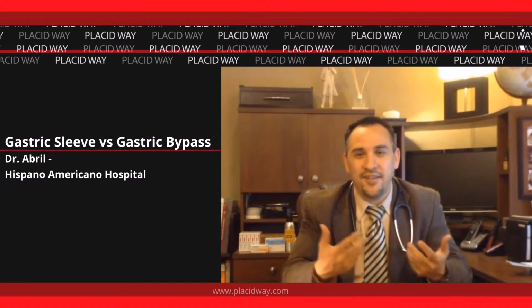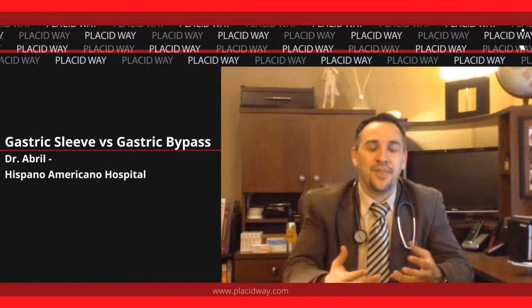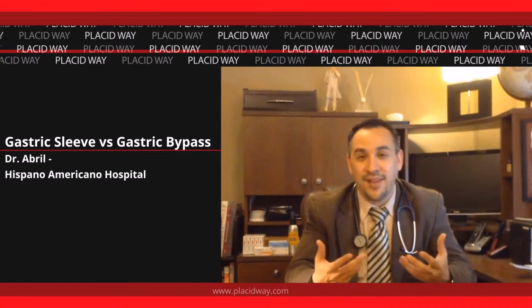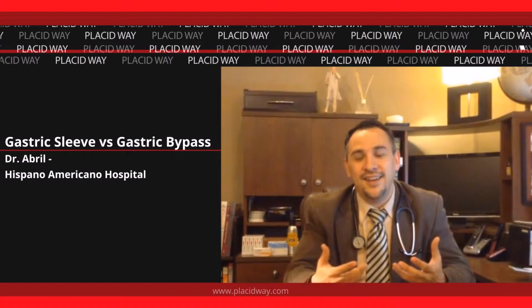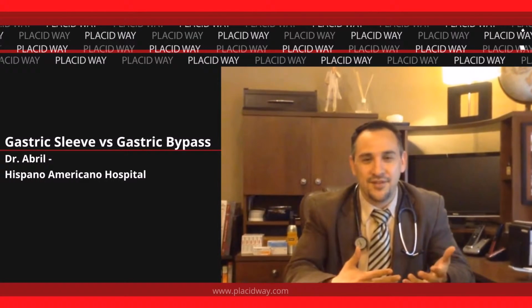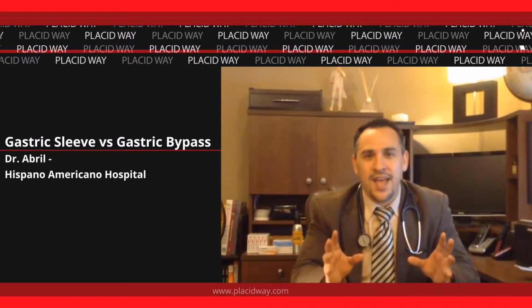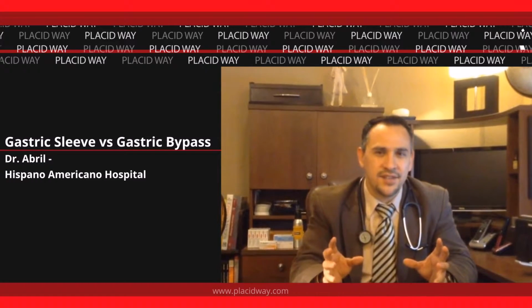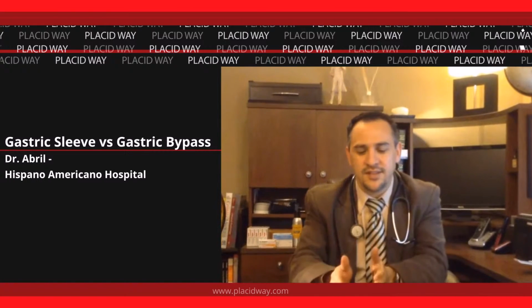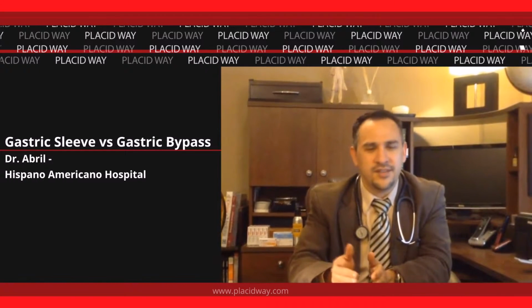But this is very important. If you're going to have obesity surgery, either surgery, you need to have a different way of life. You do not need to continue living and eating the same things you did before surgery. So in the end, both of them have almost the same percentage of weight loss. The pluses of the bypass are in diabetic people and reflux disease.